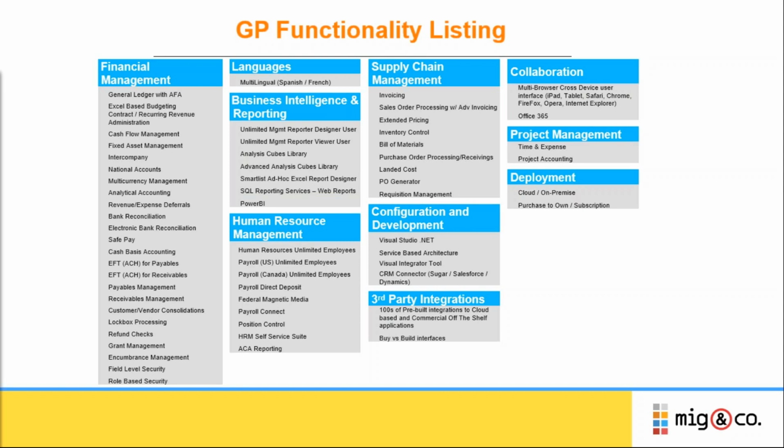Third-party integrations, because the solution has been around for such a long time, we have hundreds of pre-built integrations to cloud-based and commercial off-the-shelf applications. This minimizes the effort of building custom applications to interface versus buying the interface that's out there already. This is a huge pro for Dynamics GP.